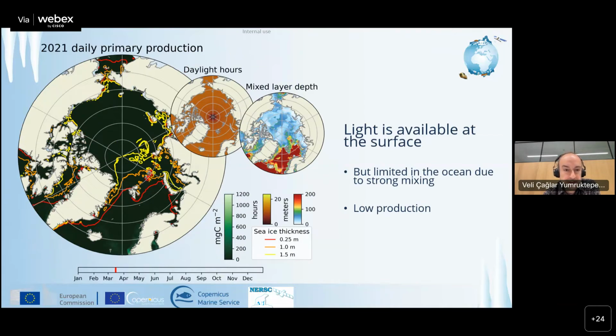So it's mid-March now, and the number of daylight hours has increased, so light is available at the surface. However, this is not reflected in the productivity, either because the mixing is quite deep or the sea ice is blocking the light. And in these conditions, production is not possible at this time of the year.